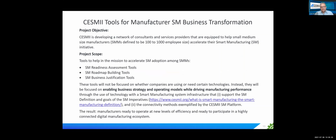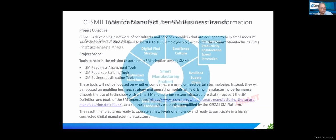Because education is not just for the workforce bottom up, it's really top down, right? So we need to make sure we're educating the champions and helping them justify these initiatives to their management. Along with these tools, we're going to have a network of consultants trained to help small and medium manufacturers get started on their journey.